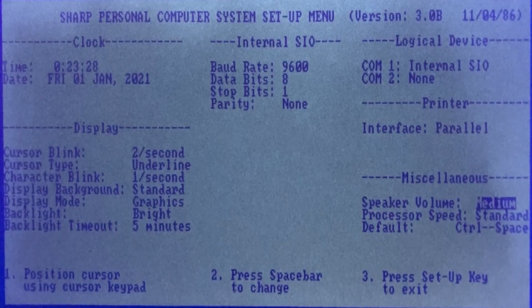Speaker volume, you've got, I believe, high, off, low, or medium. I'll leave it on medium. The speaker I've put in here is just a standard PC speaker that you'd find in a common desktop. I did replace the buzzer that was in here. It basically didn't work. It was distorted and completely useless. Replacing it with this one has made it still distorted, but not completely useless.